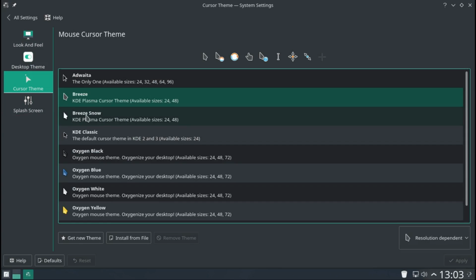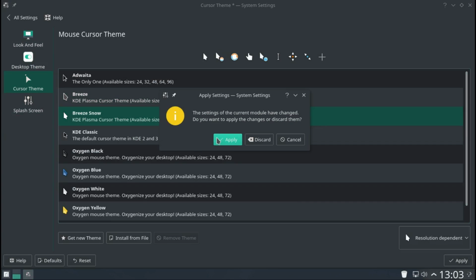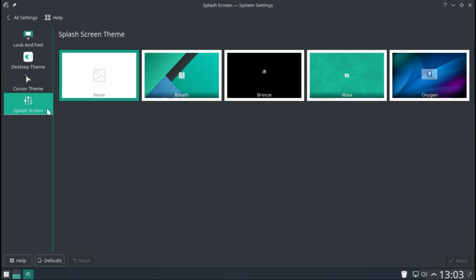Cursor. I like a white cursor. Split screen. Apply the cursor. I like this preference very much. I'm going to keep it.